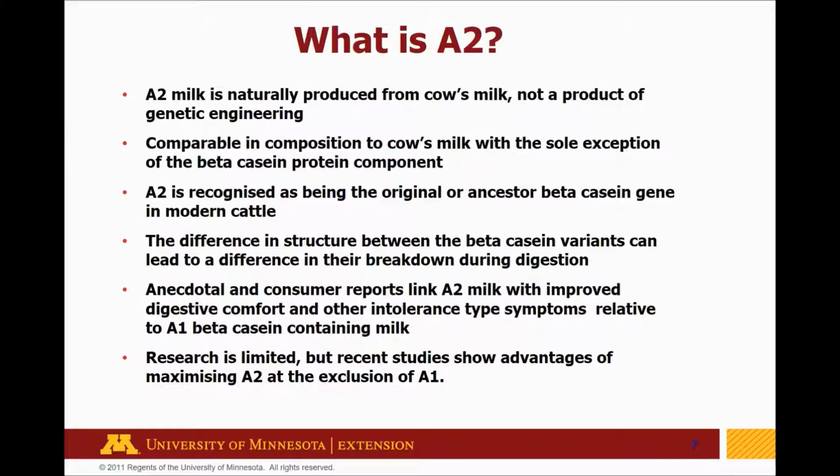So what really is A2? A2 milk is naturally produced from the cow's milk. It's not genetically engineered. It's there. It's a gene in the protein. So it's recognized that at least the A2 is recognized as being the original beta casein gene in modern cattle. So they've traced it back to many different local breeds and how it's got here. So it's basically a difference in structure between the two beta casein variants that can lead to differences in breakdown during digestion.